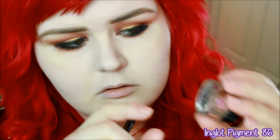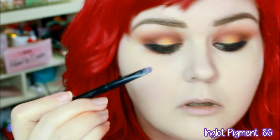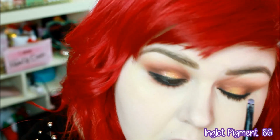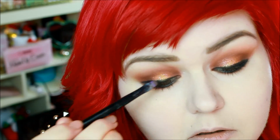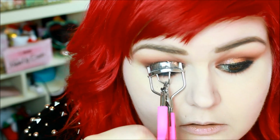And I decided I want a little bit of sparkle, so this is the Inglot Pigment in 86. It's really pretty, kind of pinky gold duochrome. And I did spray a little bit of Fix Plus on my brush before I applied it to my lids, and I'm just tapping that right on the center on top of that coppery orange red shade. So great with descriptions, aren't I?